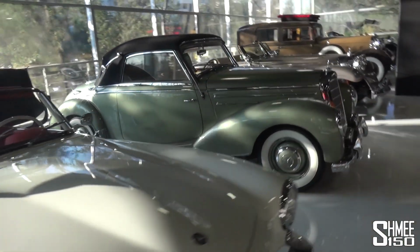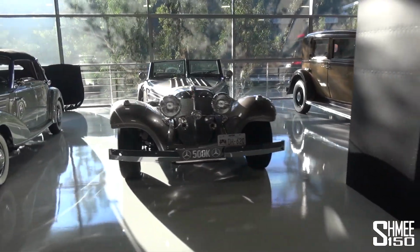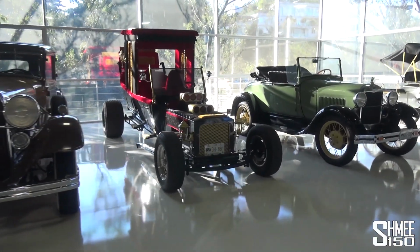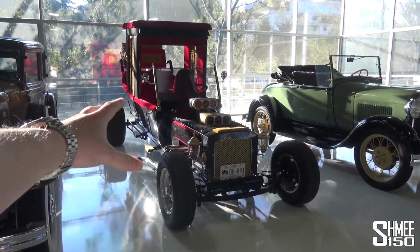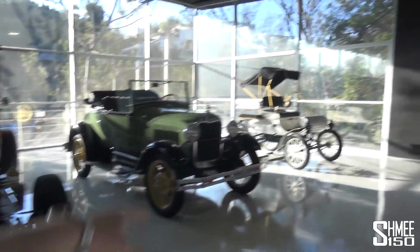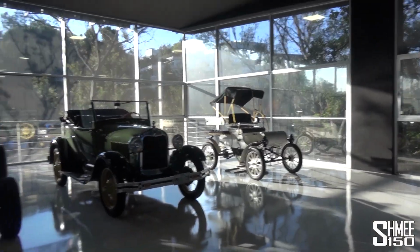Continuing on, a couple of other Mercedes models. That's a 500K, a bit of a cheat sheet reading the number plate. There are lots of things, I do confess, that I don't necessarily know what I'm looking at. This was a fairly unusual creation, a bit of a hot rod kind of thing for a film back in the 70s, and that's an Oldsmobile from, I think, right at the beginning of the 20th century, early 1900s.